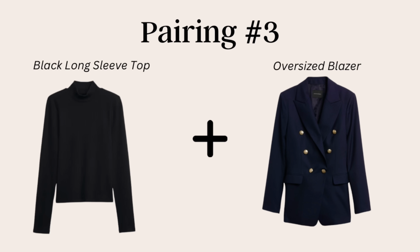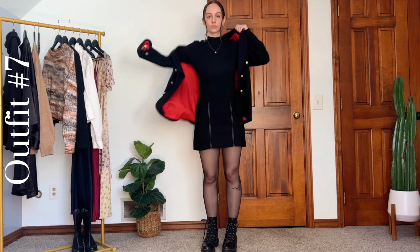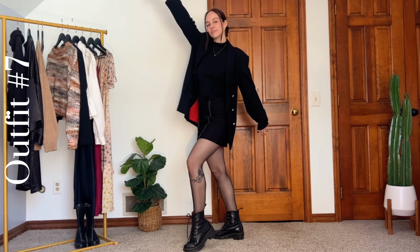Next up here we have a black long sleeve top and then an oversized blazer. Mwah, chef's kiss, my favorite. I feel like nothing can look bad with this little black dress, and I mean, come on, look at that blazer. It's so cute. I feel like I could wear it with anything and it would look amazing. The blue silk dress is definitely giving a similar effect. I love the tones in this outfit. I think it's super cute, very winter, and I'm here for it.